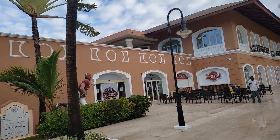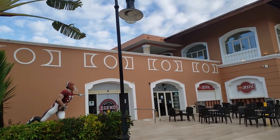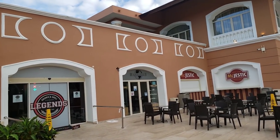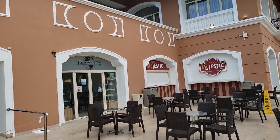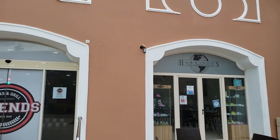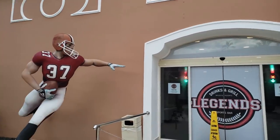Okay. Now here you've got a sports bar and a late night snack bar called Majestic. Basically you can get pizza, hamburgers, hot dogs, anything you want. Take it back to your room with you. Eat it here, but it's pretty much like your fast food joint. And again, everything is free and included. There's another jewelry store. And then this is your sports bar. Opens from 6 p.m. to 2 in the morning.